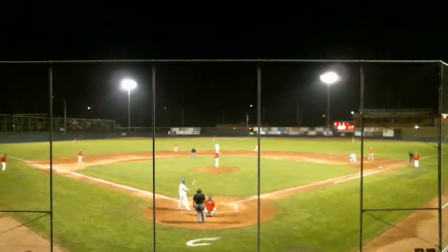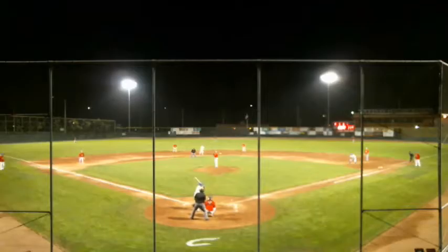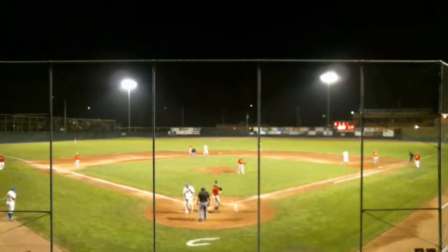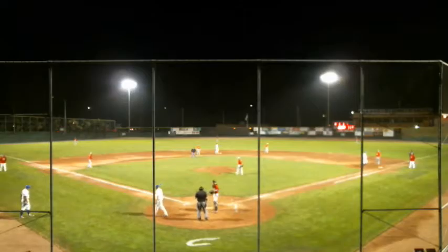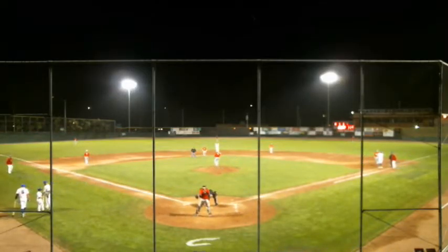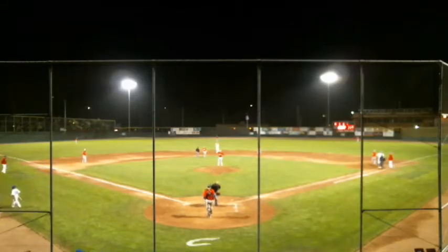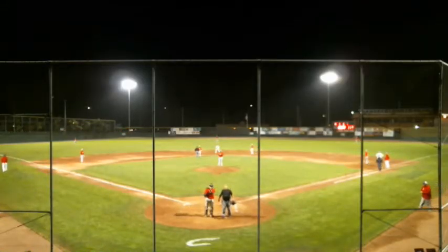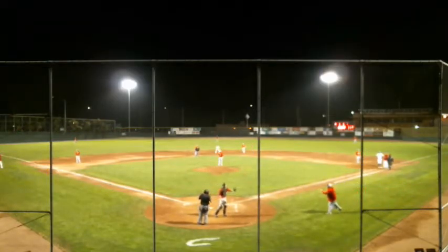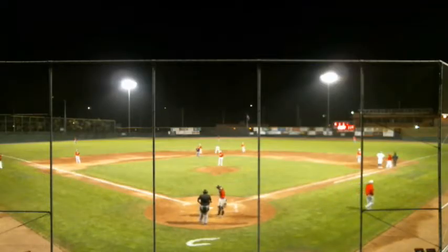Cleanup hitter, designated hitter, Jason Newman in the on-deck area. 2-2 to Johnson. The 2-2 pitch. Foul ball over by the dugout of the visiting Expos, and we'll do it again at 2-2. And it looks like he broke his bat on that one. So Newt's going to go pick up a new piece of lumber from the Crabs dugout. And he's got the one he likes.